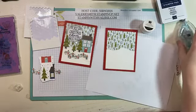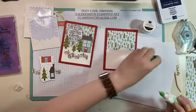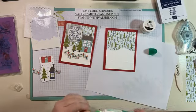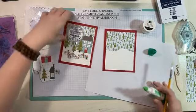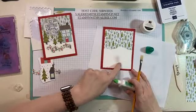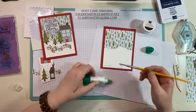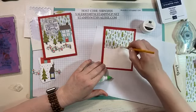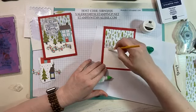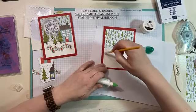Now we're going to use some Tombow glue, and I'm just going to use a paintbrush. The only place I'm going to put the glitter, I say the only place because that's a lie, there's going to be glitter somewhere else. It's not just going to land where I want it. It's just on the ripped parts of the paper. So I'm going to squeeze a little bit of glue onto the paintbrush and brush it across the top of that Whisper White paper where I ripped it.